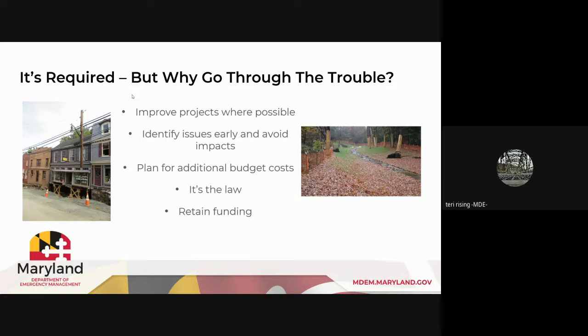So this is a question that I've heard many, many times. I know it's required, but why are we going through all of this trouble? And it really does improve a project. You're looking for opportunities to present documentation that allows your project to be as low impact as possible. And so by considering these different aspects in your planning process, you may be able to identify an issue early and avoid an adverse impact to an environmental, a community, a historic resource very early on in the process.